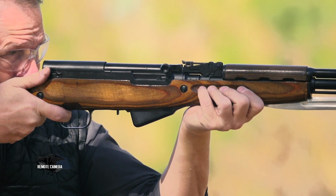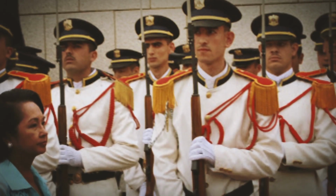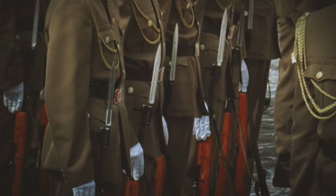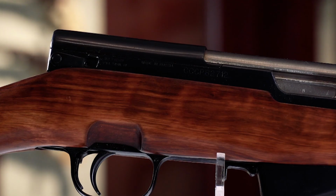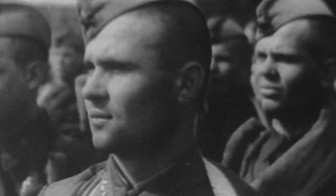This is the rifle that arms the Honor Guard detachment at Ho Chi Minh's mausoleum in Hanoi, and it's the rifle that arms the Honor Guard detachment at Jose Marti's mausoleum in Santiago de Cuba. From Serbia to Syria, from Bulgaria to Budapest, it is still a ceremonial rifle, the SKS 45, what we simply refer to as the SKS. An icon of the era of the Cold War, with roots stretching back 75 years to the closing chapter of World War II history.